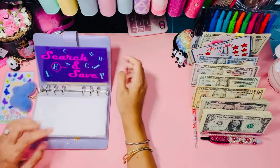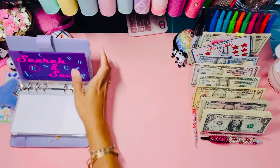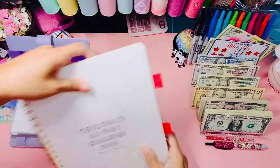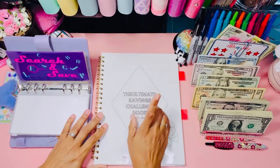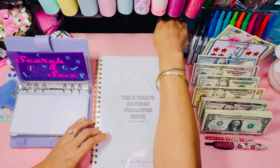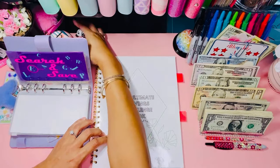So there's that. And then, woo, my favorite. Okay, so now we are going to get into the creme de la creme of our process, which is the Taylor Budgets Ultimate Savings Challenge Book, Volume 2, Level 2. I still haven't gone out there and looked, but I'm going to repeat myself and say, oh my gosh, these things are driving me nuts.